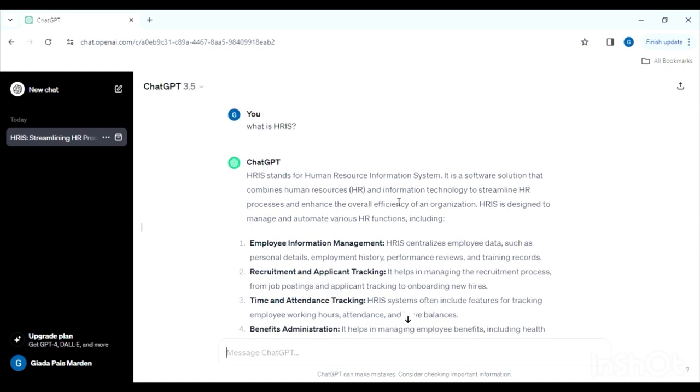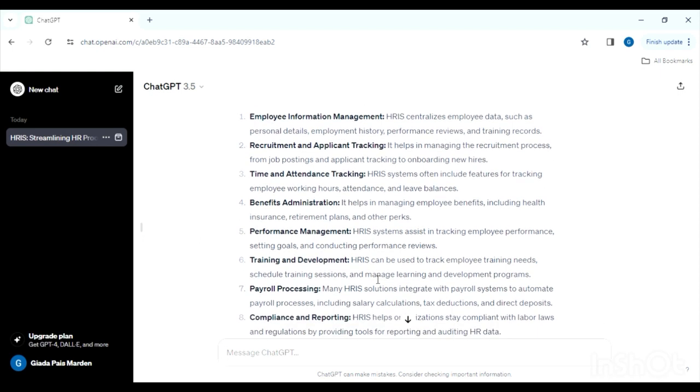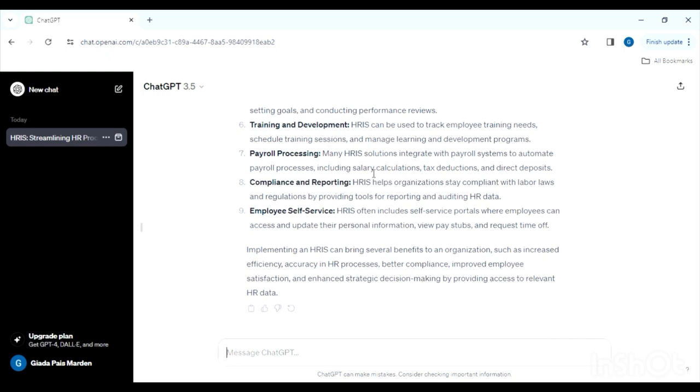You'll see that it tells you HRIS stands for Human Resource Information System. It is a software solution that combines human resources and information technology to streamline HR processes and enhance the overall efficiency and organization. HRIS is designed to manage and automate various HR functions, including employee information management, recruitment, time tracking, benefits, performance, training and again, payroll processing, compliance and reporting, employee self-service. In a second, you know what this is about and you feel much better.